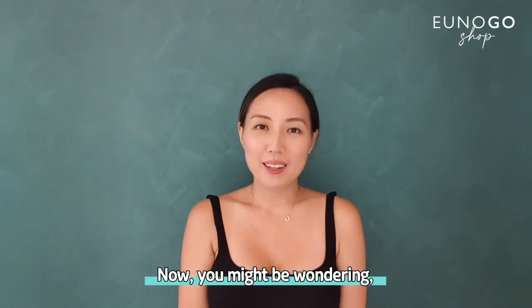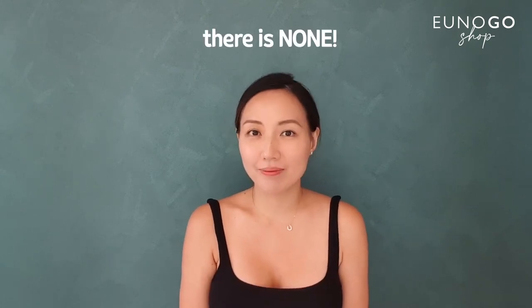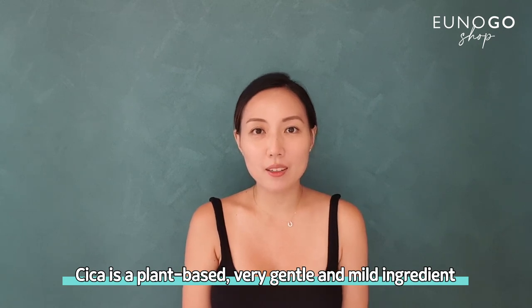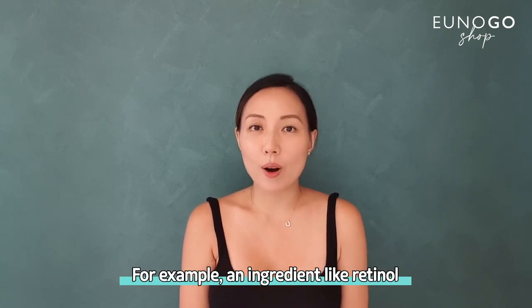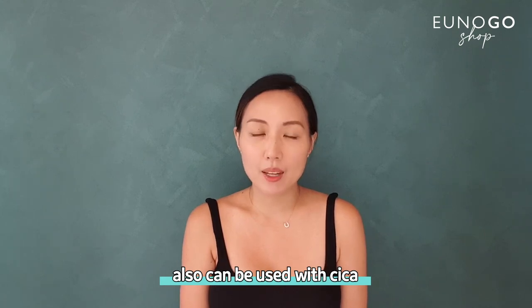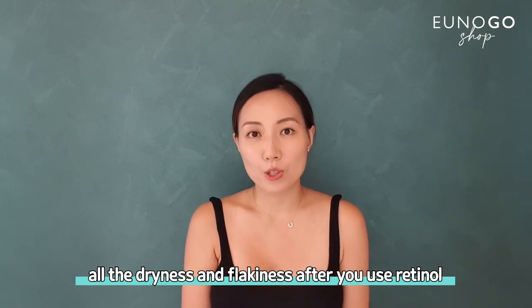Now you might be wondering, then what ingredient cannot be mixed with Cica? And the answer is, there's none. Cica is a plant-based, very gentle and mild ingredient that can be used with any other ingredients, including some active ingredients. For example, an ingredient like retinol, which has so many restrictions, also can be used with Cica. And in fact, Cica will ease out all the dryness and flakiness after you use the retinol.